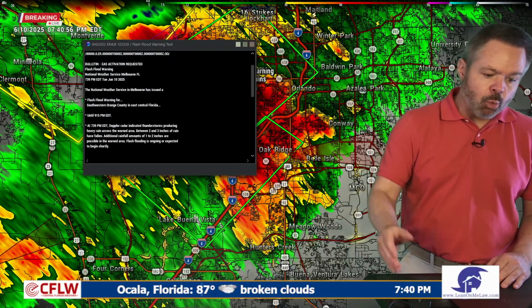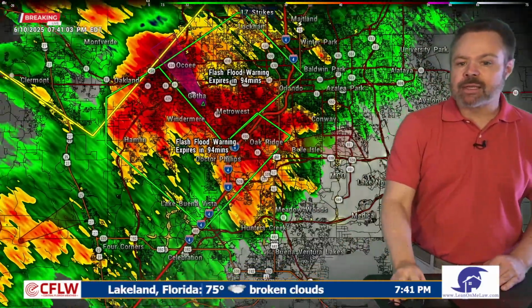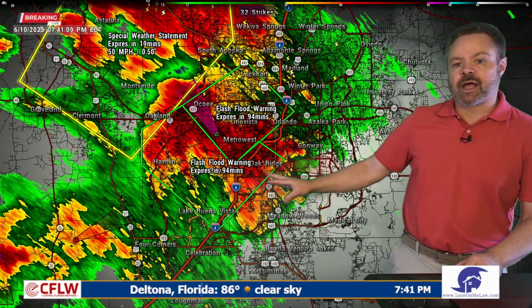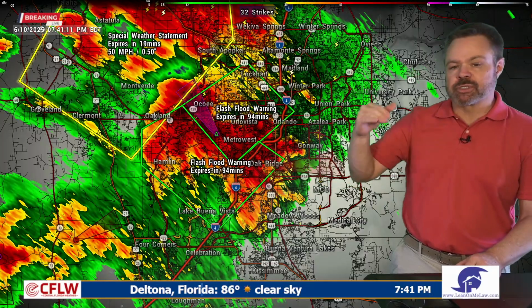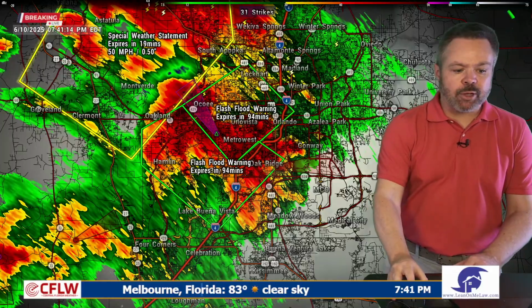2 to 3 here, 1 to 2. So it's about the same. They're calling for a total of 3 to 5 inches. The bottom line is, let's just broad brush this, guys. 3 to 6 inches of rain likely to fall in the west side of Metro Orlando out of these storms. Some areas have already had over 3 inches, with an additional 2 to 3 still to come.